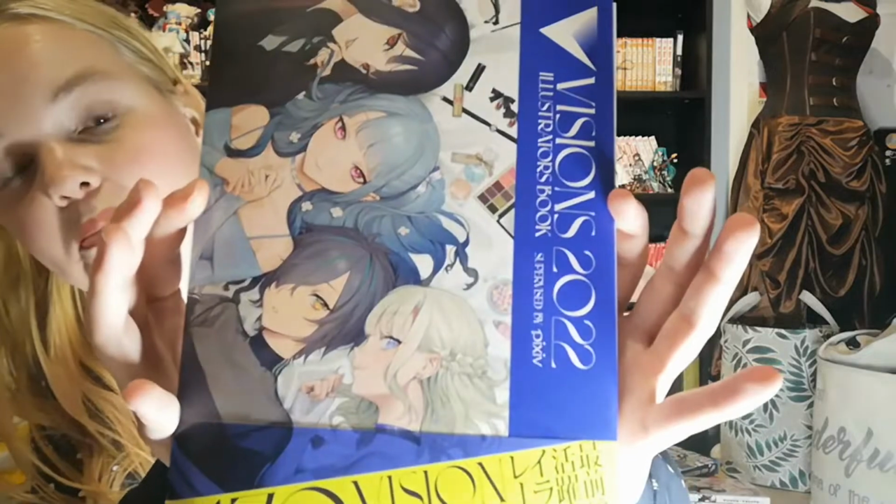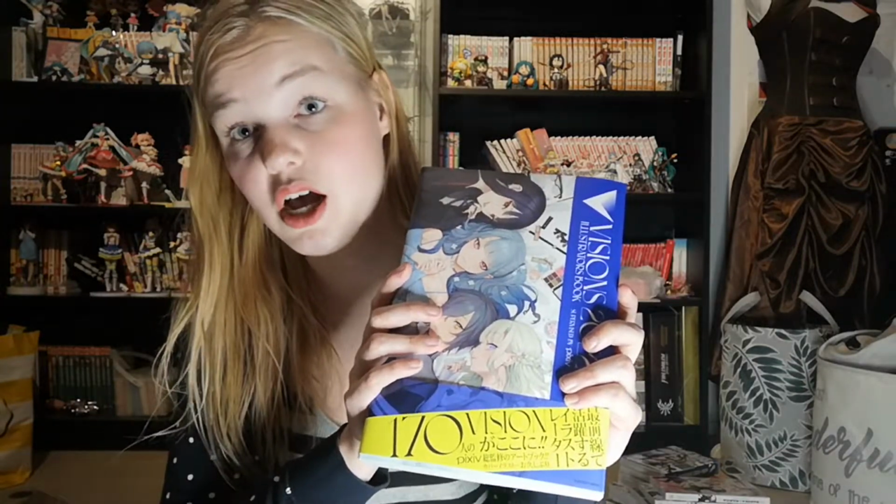So this month I received 2 art books, which I ordered from CD Japan, which is a website I really like using. They have very nice service, they have a lot of shipping options, and they have a huge catalog of items. But the first art book I got from there is this one. I actually got it because I heard about it from Daijo Bubu and Anime and Gwen Collects. Like those 3, I don't know for sure which one told me about it, but one of those channels told me about this art book.